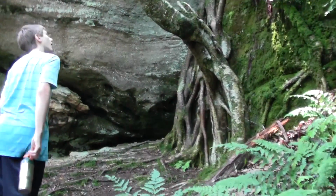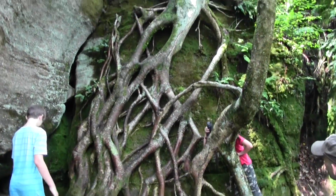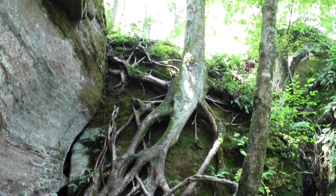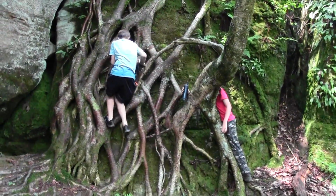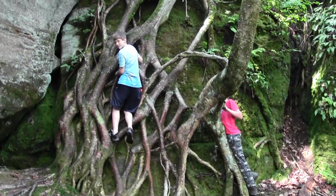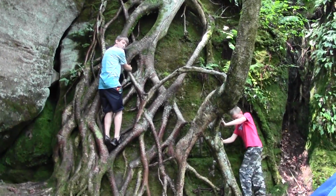Holy cow. That is so cool. I'm actually climbing right here. Remember how old that tree is? I wouldn't say too old. I mean, it's 50, 60 years. Oh, yeah.